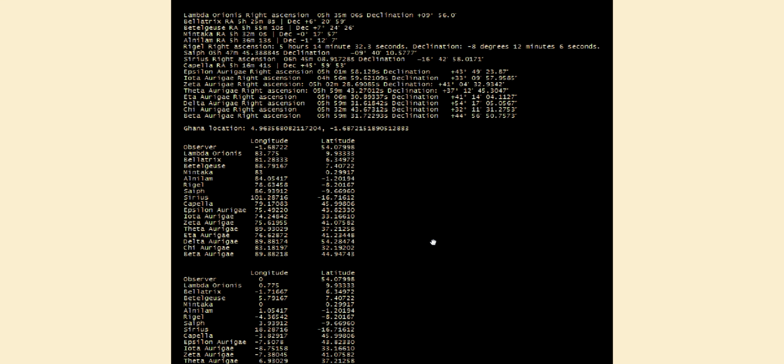But the Orion stars, Bellatrix and Betelgeuse being the shoulders, Rhisa at the top of the head, Mintaka and Anilam being the belt, and Rigel and Saiph being his feet or knees, depending how he's drawn, they go from plus nearly 10 degrees north, down to minus nearly 10 degrees south of the equator. And then I have Sirius, which is nearly 16 and 3/4 degrees south.